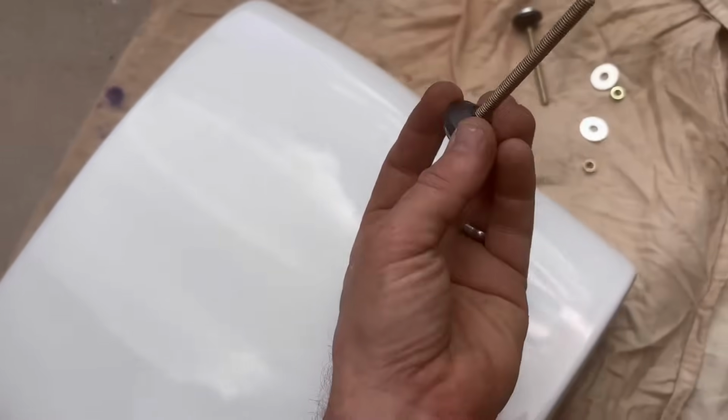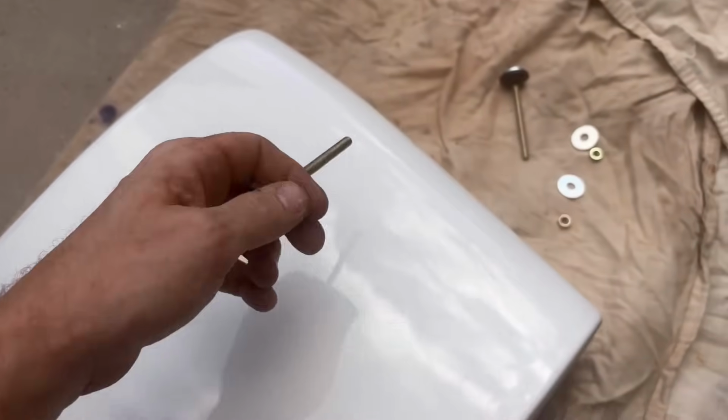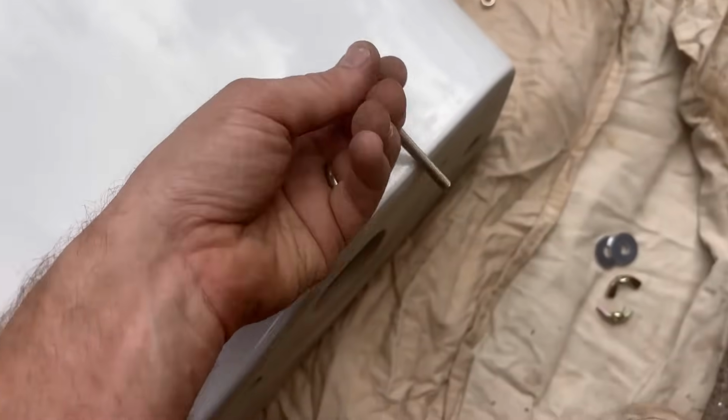Some people use silicone. Look at the size of that rubber. That ain't leaking, so I don't use silicone. A lot of people know that I do not use silicone. You use plumbers' mate, if you want. But yeah, I'll just put them straight through. So let me just go straight through there.